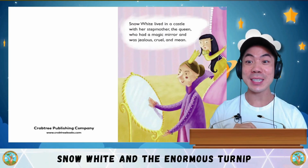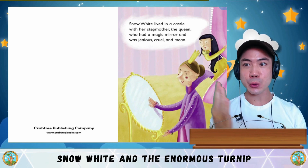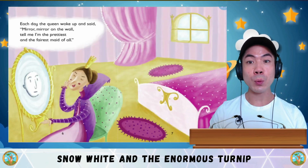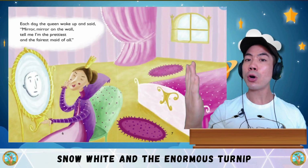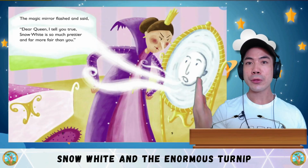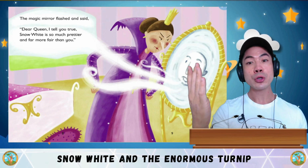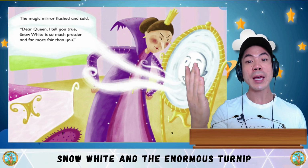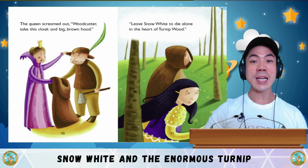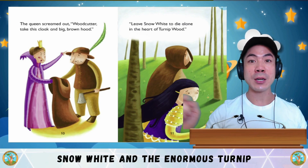Snow White lived in a castle with her stepmother, the Queen, who had a magical mirror and was jealous, cruel, and mean. Each day the Queen woke up and said, "Mirror, mirror on the wall, tell me I'm the prettiest and the fairest maid of all." The magic mirror flashed and said, "Dear Queen, I tell you true, Snow White is so much prettier and far more fair than you." The Queen screamed out, "Woodcutter, take this coat and big brown hood. Leave Snow White to die alone in the heart of Turnip Wood."